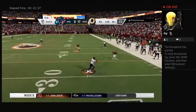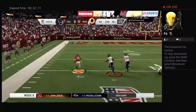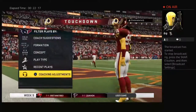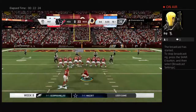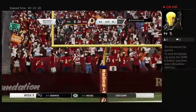Flush to his right. He'll run it. Oh, now Murray has it stripped, and the Redskins scoop it. There he goes, left side. And he gets it back into the end zone. It's a fumble recovery leading to a Washington touchdown. Huge play by the defense, not only to force the fumble, obviously, but to return it for a touchdown.